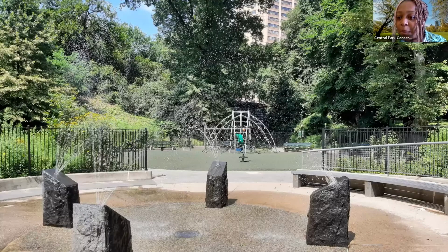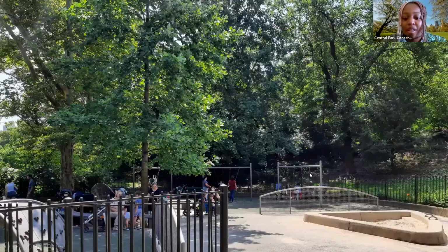I have used this a couple times before. We got the sprinklers right there, and I may or may not have ran through them on that very hot day that I was taking these pictures. And then we got a jungle gym right behind. And I decided to actually climb that jungle gym and give us a nice bird's eye view of the park and what it would look like on top of that jungle gym, in case you were curious.